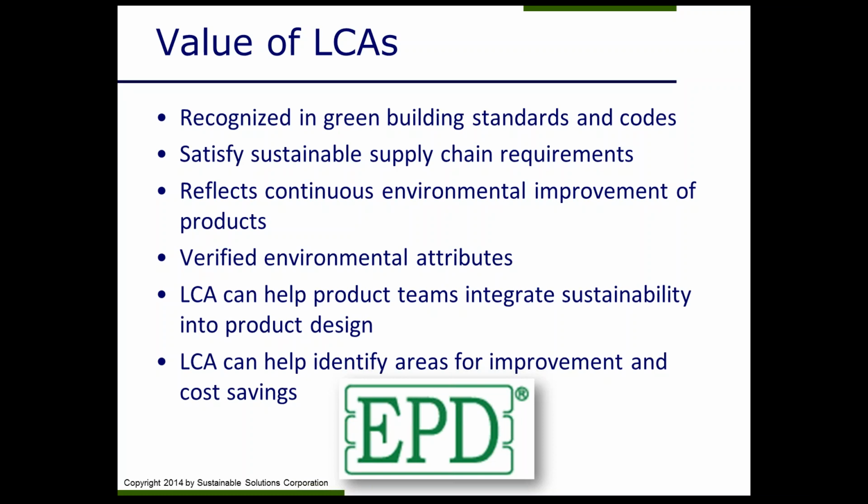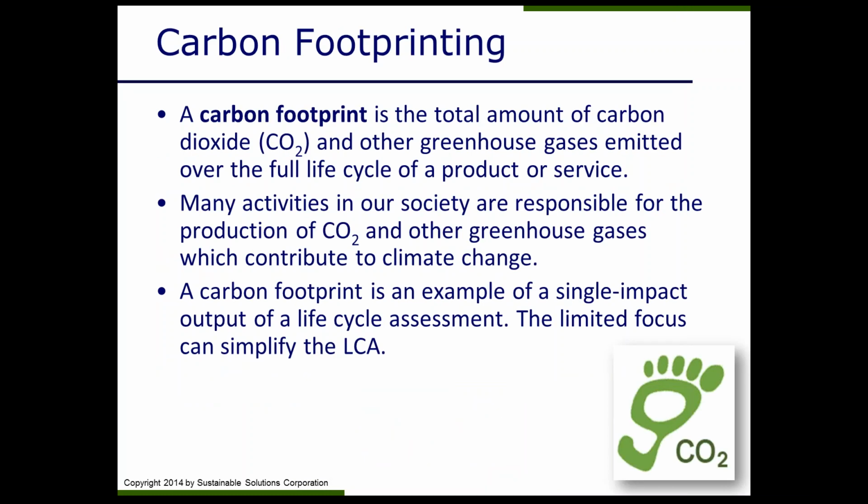LCAs are also a valuable internal tool. Product design teams can use this information to evaluate any product changes, and they can really look into reducing impacts right from the beginning of the development stage. And an LCA can identify very specific areas to target in your operations processes as well. And these improvements often translate into some pretty substantial cost savings.